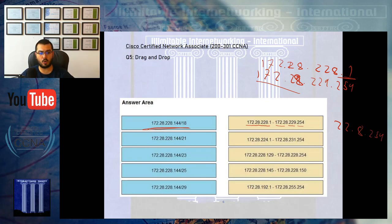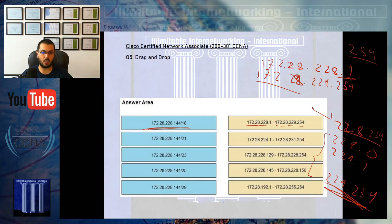228.254. And there is more, because right after that, if we increased only one IP address, it will start with 229.0, 229.1, 229.2, and so on until we reach 229.254. So this means that here I have incremented almost 254 IP addresses to reach this IP address, and another 254 IP addresses to reach this IP address. So I've used 254 twice, and that makes it almost 508.